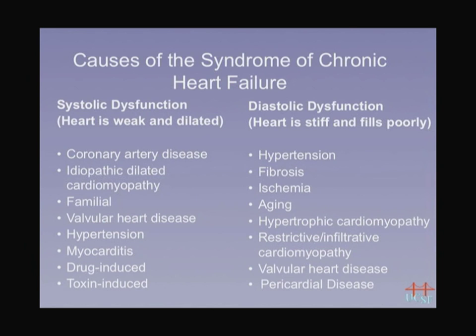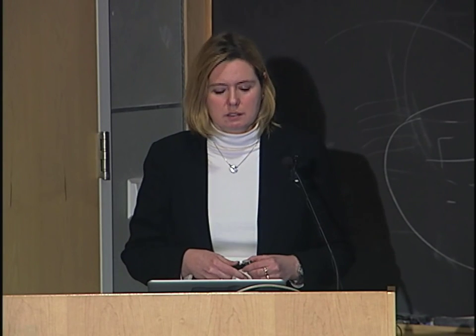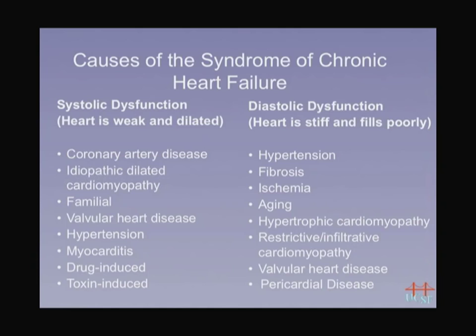So this slide lists the causes of heart failure and chronic heart failure. We have systolic dysfunction, or weak heart that's dilated, and we have diastolic dysfunction, that's the thick, stiff heart that has difficulty filling with blood. And the typical causes of systolic heart failure are here: coronary artery disease causing heart attacks, which leads to damage and remodeling, what we call remodeling dilation. There's idiopathic, meaning no underlying identifiable cause. Then there's familial. We understand that quite a few patients who are otherwise felt to have idiopathic dilated cardiomyopathy actually have a genetic mutation in their families, so it's actually familial.